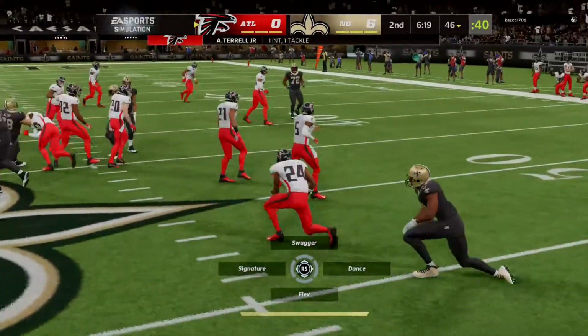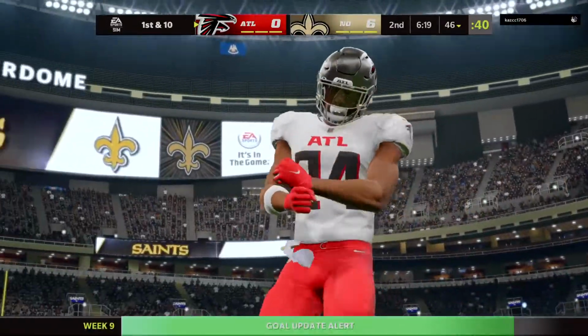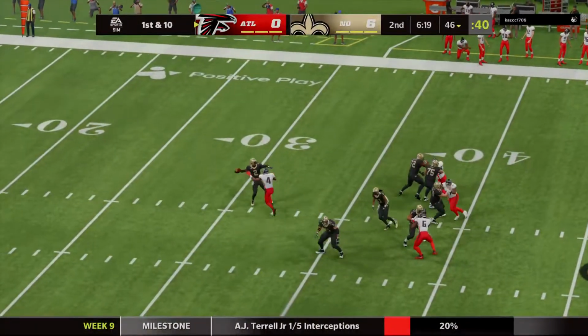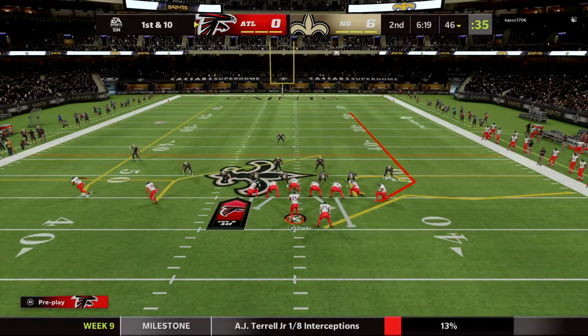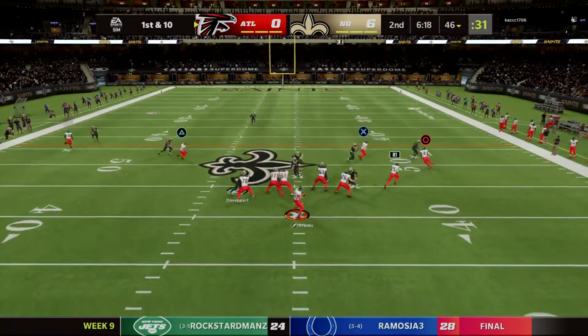Picked off by A.J. Terrell, and the Falcons are in great shape here as they take over at their 46-yard line. So that time the pressure got home just as he was releasing the football and caused the pick. And what it did was it disrupted that fragile balance of the mechanics of throwing the football, you know, from the footwork to being able to actually throw it downfield.